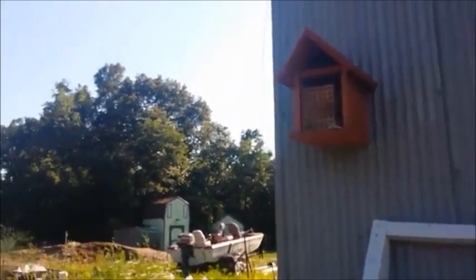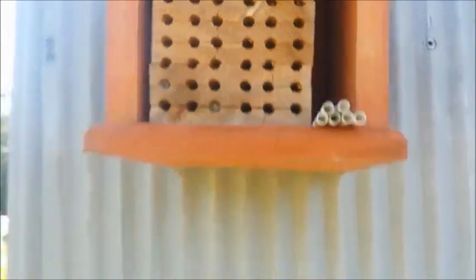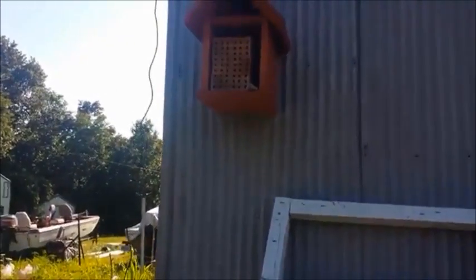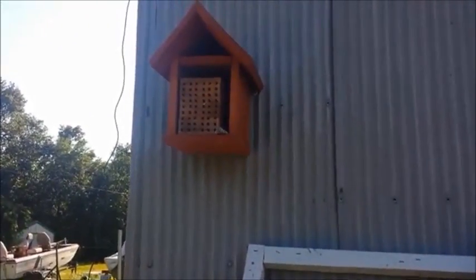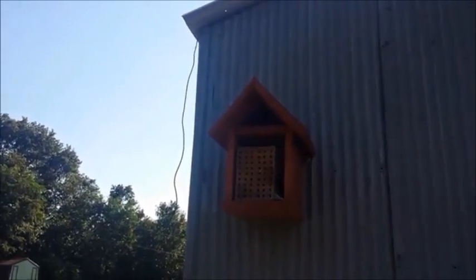Oh, and the mason bees, there's one reed capped shut now. So I guess we'll see whether I have mason bee cocoons in there or not. I really don't know because I don't know what I'm doing. But I'll know this fall, I guess.